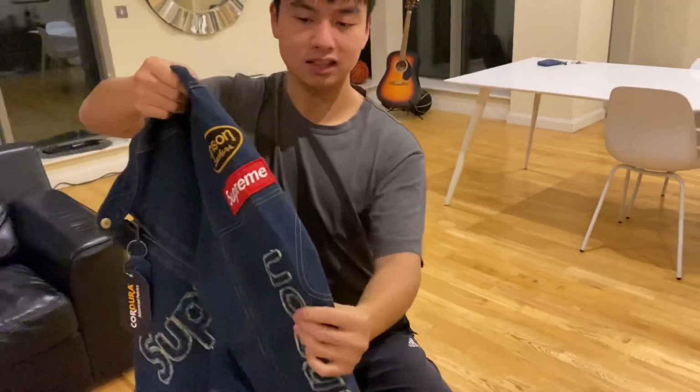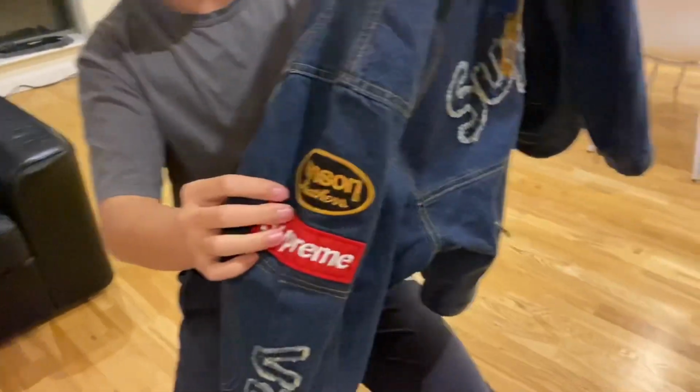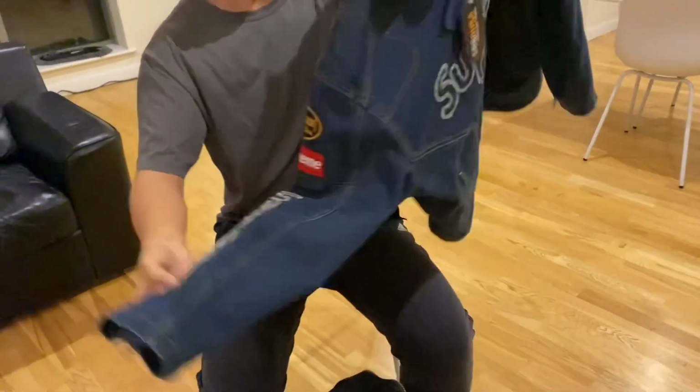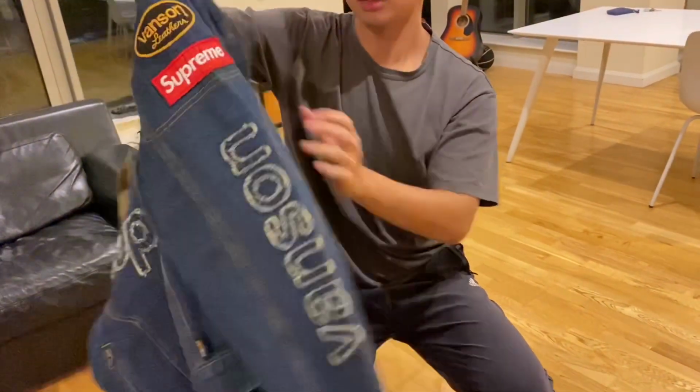Take a look at the side badge, it has Vanson leathers and Supreme. Other side, same thing. And in the sleeve area, Vanson, and the left, also Vanson. So, I'll be trying it on for you guys right now.